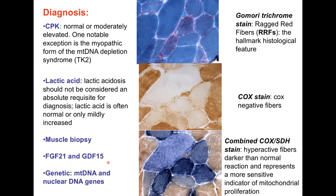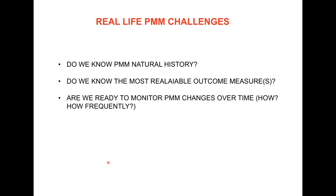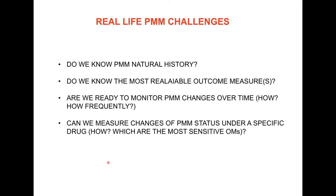But when we have a patient with the PMM, we face daily several challenges. First of all, as we have learned yesterday, do we really know how this patient evolves over time? Do we know how to monitor them? Which are the most reliable outcome measures? Are we ready to monitor the changes of a PMM over time? If yes, how do we do this? And how frequently do we need to see these patients to detect a clinically relevant change? And can we measure changes of the PMM status under a specific drug?